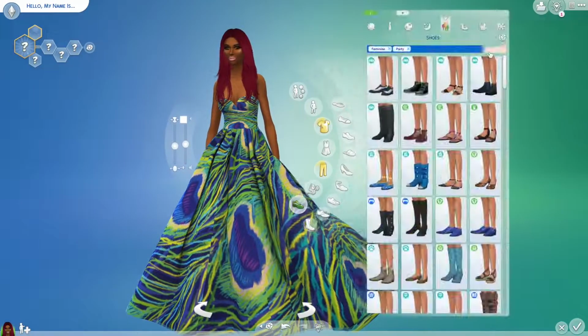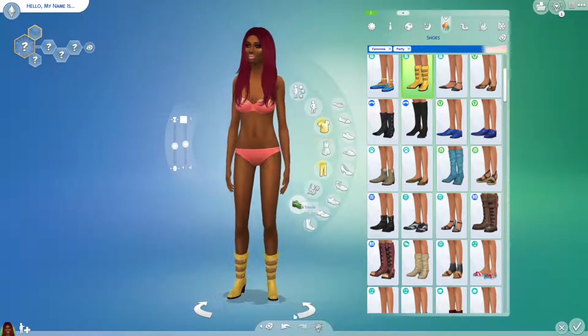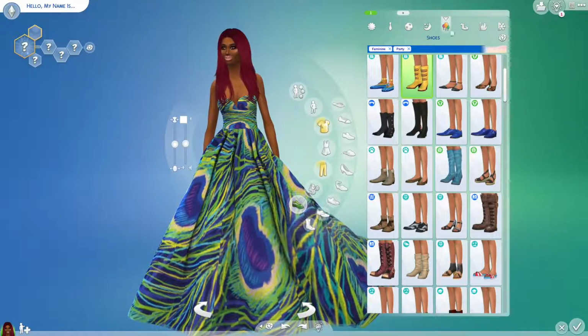Okay, the shoes, it doesn't really matter, but 1, 2, 3. What weather have they been? Okay, they're a choice. That's a good thing your dress is covering that. It does match your dress, though. It matches the color. Okay.